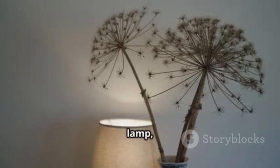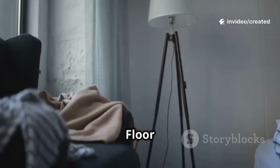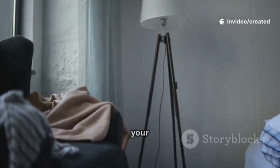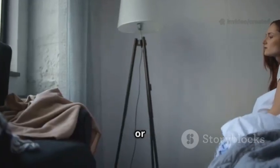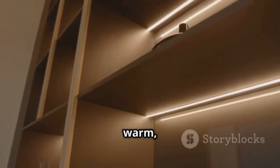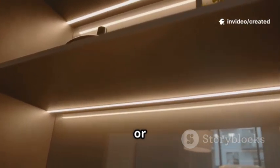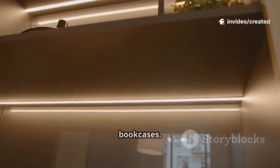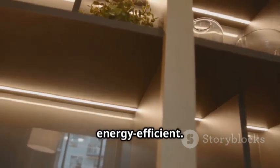Think about the height of the lamp, the color of the shade, and the type of bulb you're using. Floor lamps add height and dimension to your lighting scheme. A well-placed floor lamp can illuminate a dark corner or highlight a favorite piece of furniture. Or try LED strips for a warm, forgiving glow. These are perfect for under-cabinet lighting in the kitchen or adding a subtle accent to shelves and bookcases. They offer a modern touch and are incredibly energy efficient.